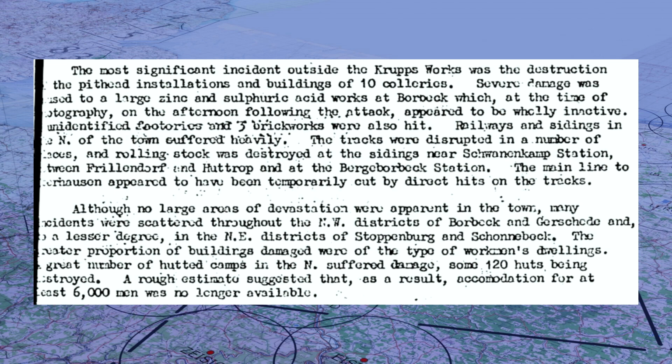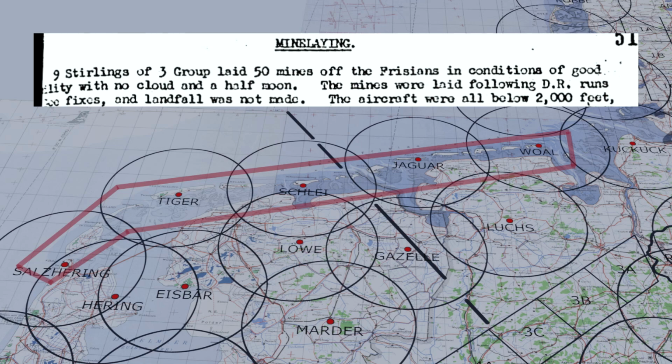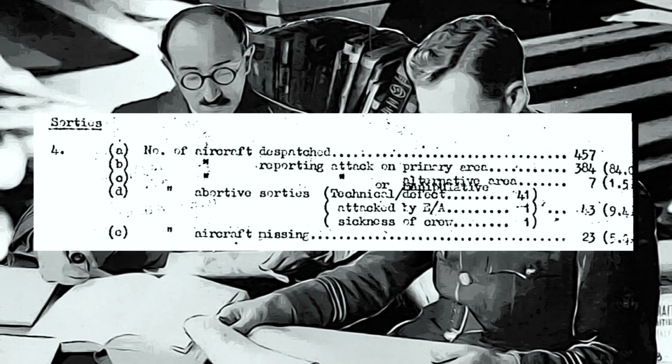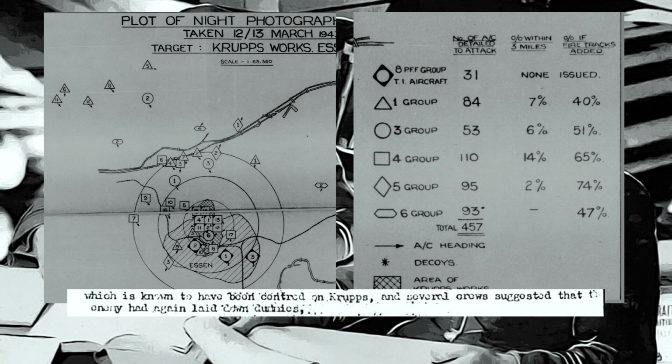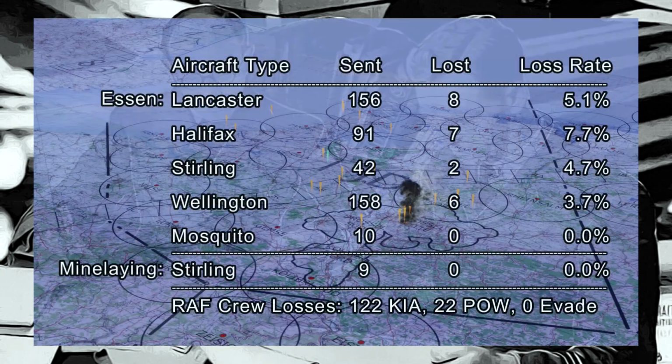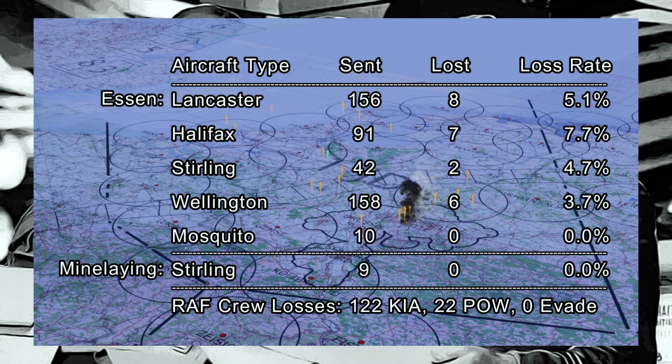Other industrial facilities in Essen are hit, as well as the railway facilities, rolling stocks, and residential and commercial dwellings. The mine laying mission also goes well, with 9 Stirlings from 3 Group laying 50 mines off the Frisian Islands. RAF analysis of the raid shows 457 aircraft dispatched, 43 turning back for mostly technical reasons, and 384 claimed to have bombed the primary target. Of that, bombing photos suggest 58% put their ordnance within 3 miles of the aiming point. Once again, the operational research scientists determined the presence of German decoy indicators based off crew reports. All bombers employed on mine laying and leaflet sorties returned to base safely.